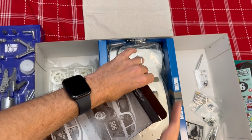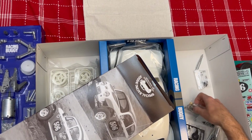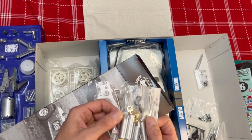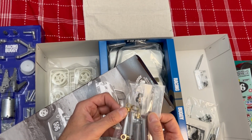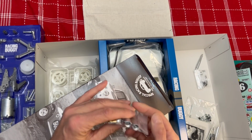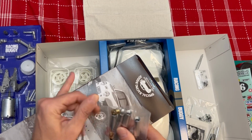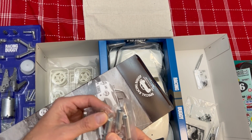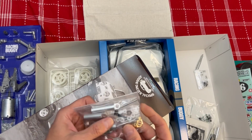Cool. Now this is an area I'm curious about. Here's the shocks. Now, these are definitely not what we had back in the day. They look like they have a little bit bigger diameter to them. This definitely is machined differently here.